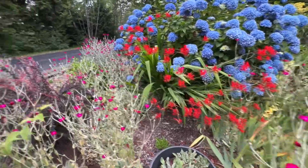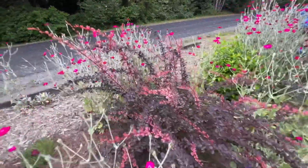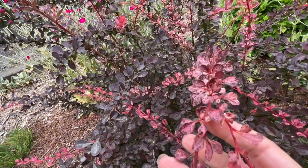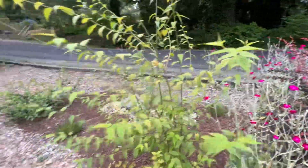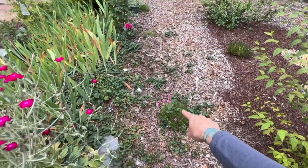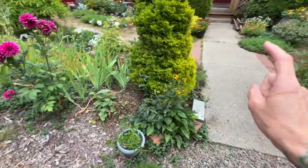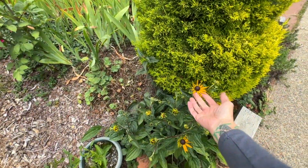It's really fun. Our barberry over here is putting on new growth. I love the new growth of this barberry. Look at that. So beautiful. All right. We do have a little bit of sea thrift still sporadically blooming here. Back over into this part, we have Rudbeckia just starting to open up her blooms.